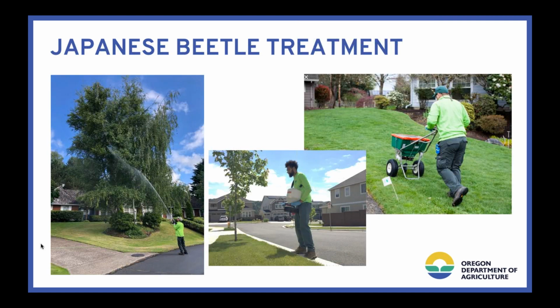Here are just some pictures of what the treatment looks like. We contract with General Tree Service. They are licensed pesticide applicators. They use belly grinders and push spreaders to apply the granular product, and then these long hoses attached to their trucks with water tanks to apply the liquid formulation. And we could not do this project without them. They are extremely integral to the success of this project, and they have a really hard job, and so we're extremely happy to be partnering with them.